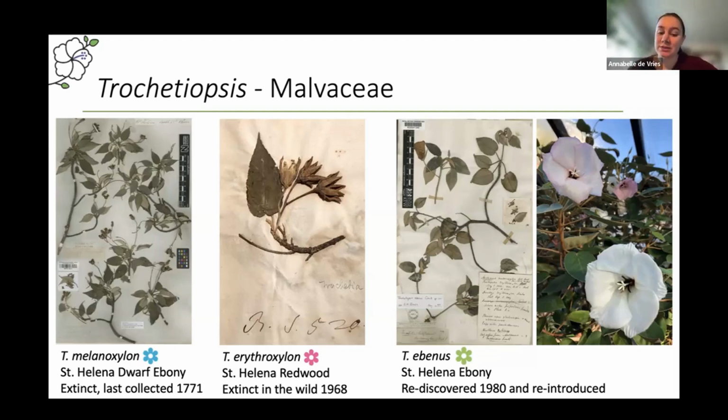And then we have Trochetiopsis ebenus, which is the St. Helena ebony. And this was rediscovered in the 1980s. It was thought to be extinct before this time for about 100 years. And after its rediscovery, it was reintroduced to the island. So it's now present on the island in several places, but also still in cultivation in the UK and also in other places like the Netherlands and across Europe.